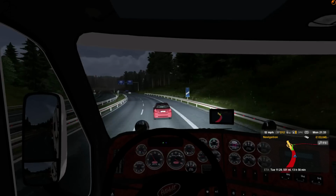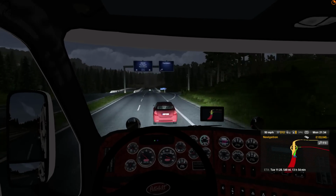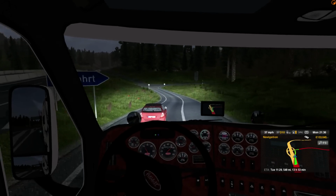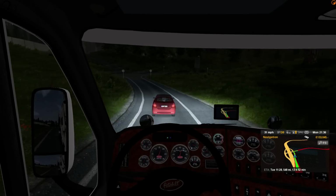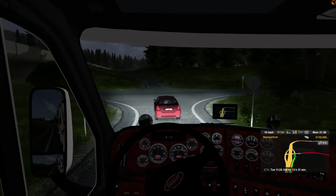I'm really hoping this guy goes straight on, but he's not. He's going to go my way. I am going to have to overtake him. The guy didn't stop me from getting a speeding ticket. I wonder if he was speeding as well, to be honest, because I was only going the same speed as him.